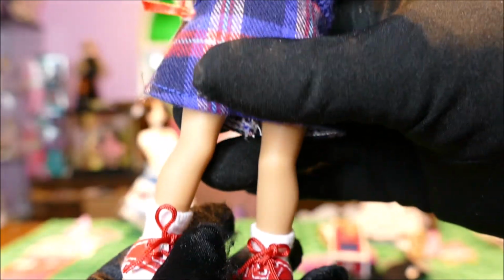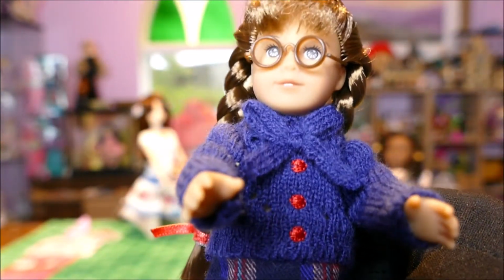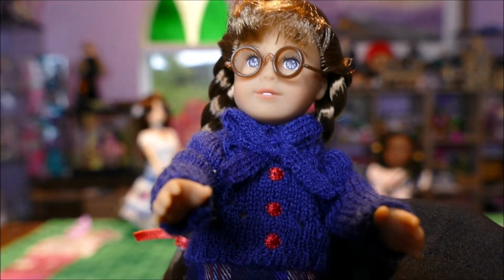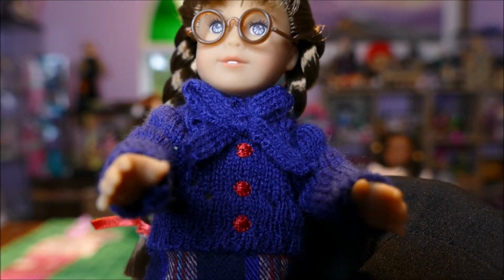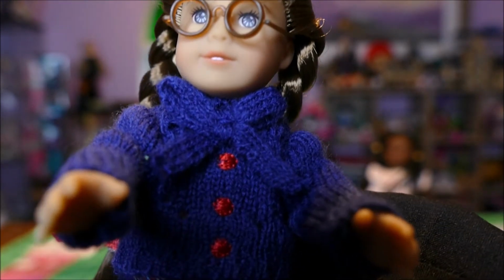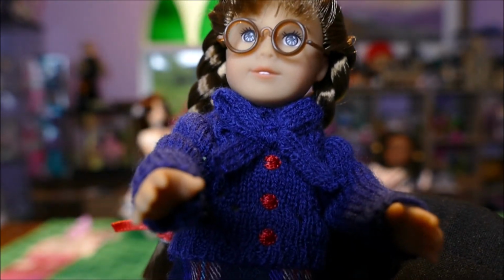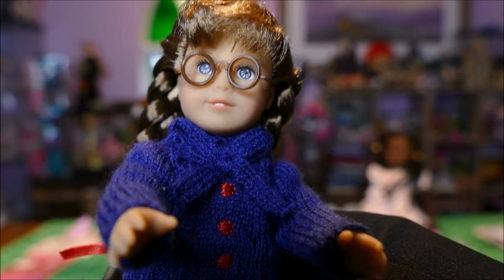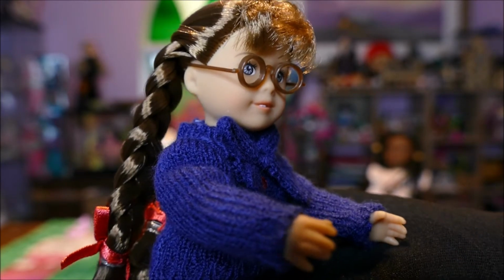Oh, I like this a lot. This is actually better than I thought. I knew that American Girl was good quality. American Girl is basically the gold standard. Our Generation is fantastic. I have a lot of Our Generation dolls. I feature them on the channel. But I did say in my comparison video, the plastic, the quality of American Girl is just far superior, hence the price range.